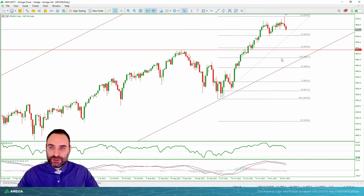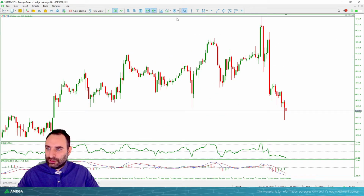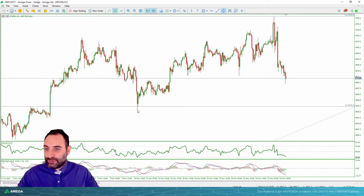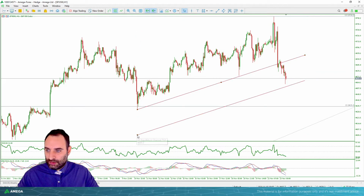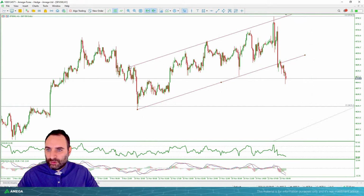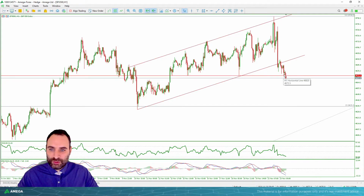I would be interested to see prices, and I'm actually going to go a little bit lower on the 1 hour here. Hold on, there we go. I will be interested to see if prices remain outside this ascending channel, okay. Because as long as they remain below that channel, and also a bit more of a shorter term resistance below 46.72, which it's actually fighting with right now, we will remain bearish.